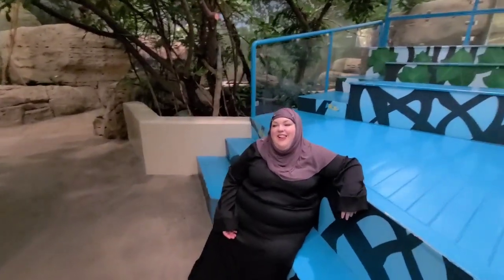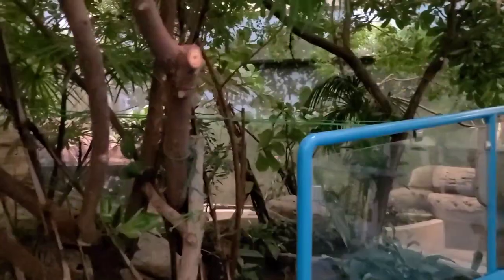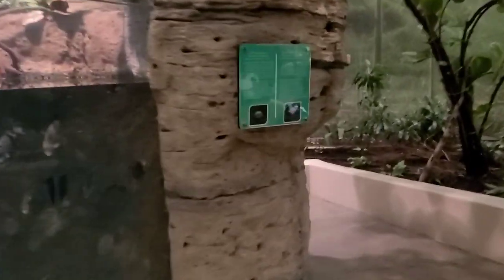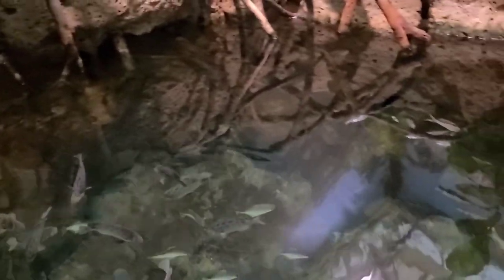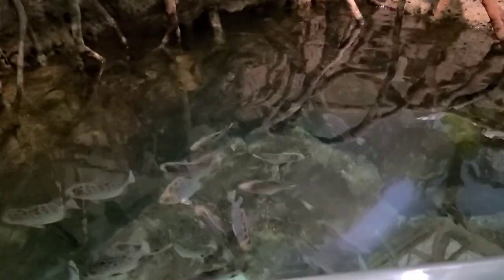You tired, babe? I think we ate too much. Selfie with a penguin. Just like a forest, or a jungle. Yes. The silver moony fish. Oh, they're pretty. Because of my height, I can reach the top. I know. So we can get a clear vision with high quality.